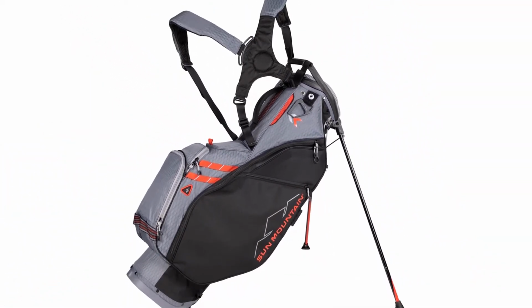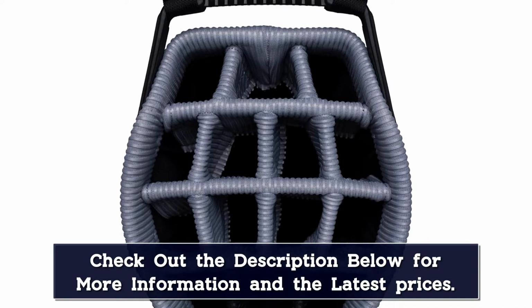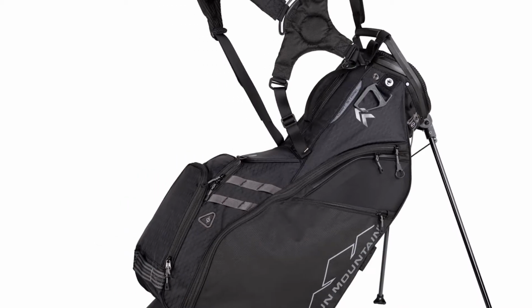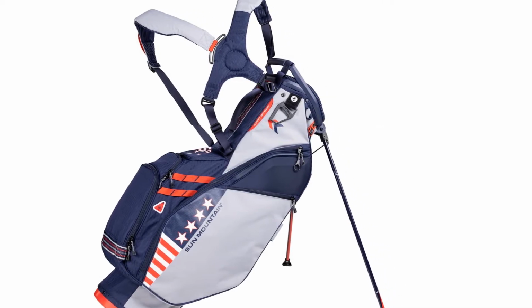Sun Mountain is famous for making bags that are built for walkers. We took the bag out onto carts without any problem. We also saw how easy it was to maneuver this bag on a push cart. This bag comes in a 4-way or 14-way divider system depending on your preference. We cover how to organize your 14 divider bags. Check it out.